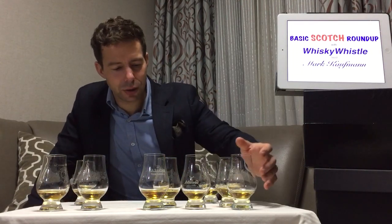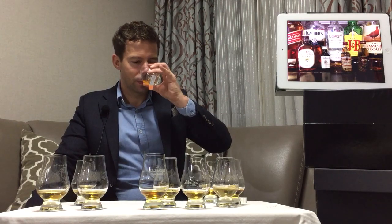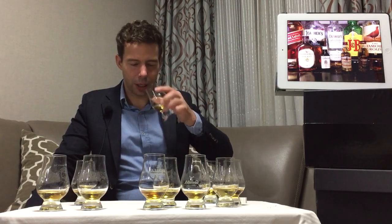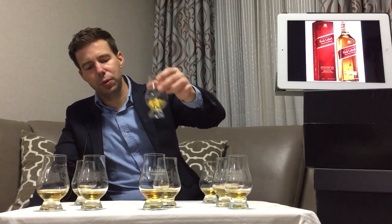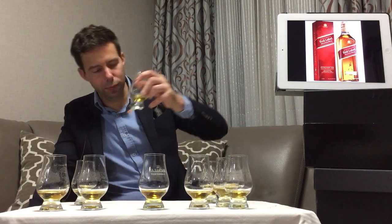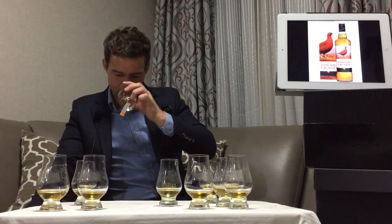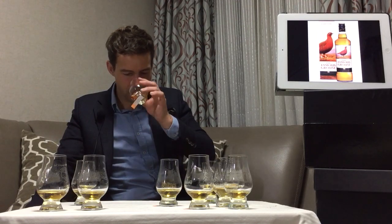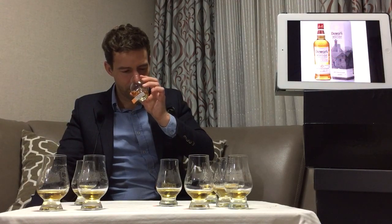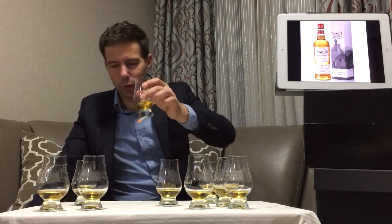Now, if you don't like the peated flavors, if you don't like smoky flavors, then I think Grant's, which I think is this one, no, J&B Rare. Grant's, yes. Grant's is very interesting. Okay, and so is Famous Grouse. Doers White, yeah, it's okay. Johnnie Walker Red. Which one is this one? Johnnie Walker Red, right. Okay.